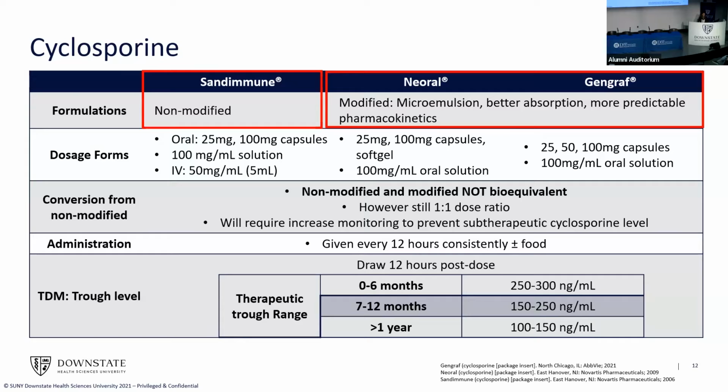In general, with the modified version, the drug is in a microemulsion formulation, which leads to better absorption, higher bioavailability, and more predictable pharmacokinetics. So they are not bioequivalent. If we want to switch a patient between the two different types of cyclosporine, it is still a 1-to-1 dose conversion. However, just keep in mind that we will need to increase monitoring in order to ensure that when we switch the patients, they still maintain the same levels.